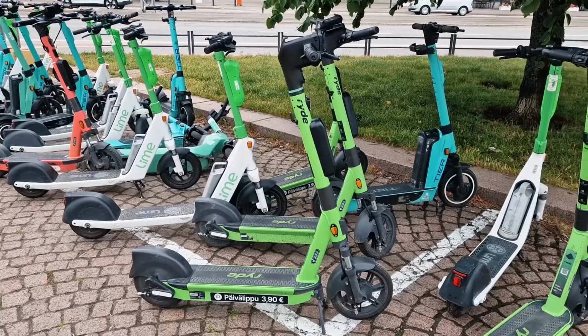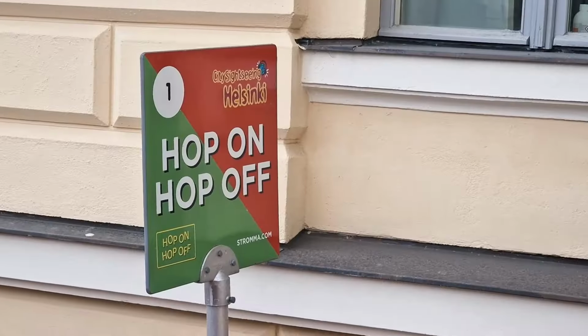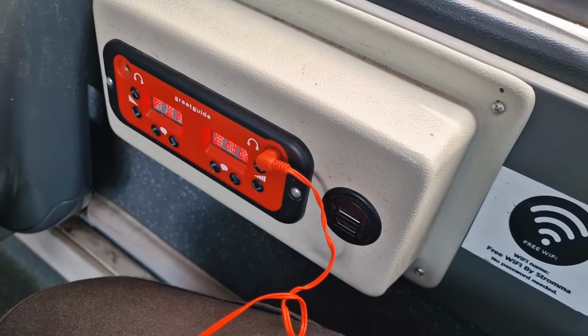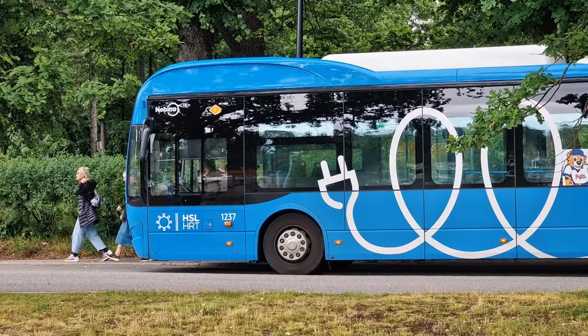Alternatively, if you don't want to use public transport, there's many places where you can hire bikes or electric scooters, and there are dedicated lanes to get you around the city. And tip for you, don't bother with a hop-on, hop-off tour bus. It's incredibly slow and incredibly boring. If I were you, just stick to the normal buses.